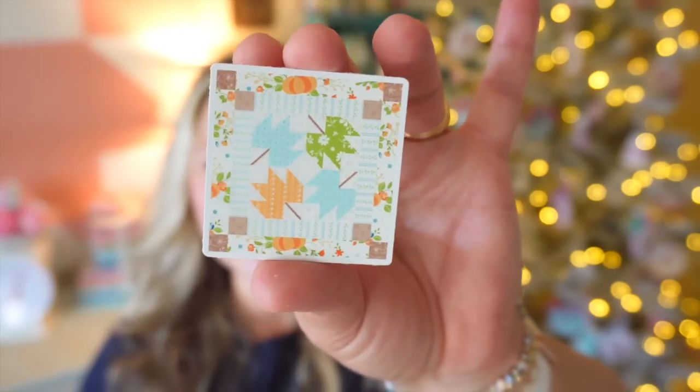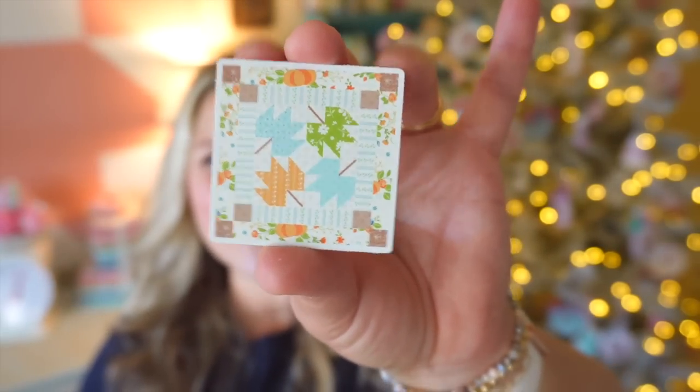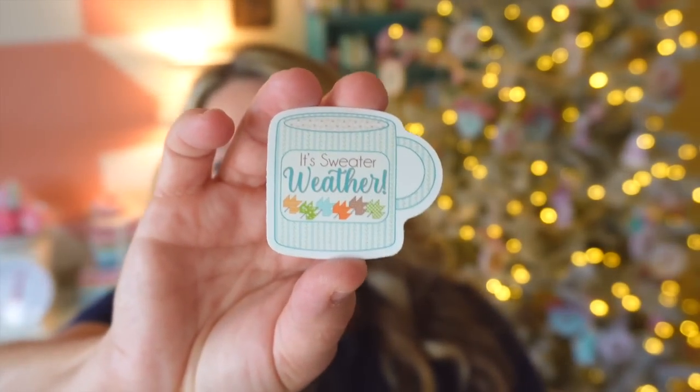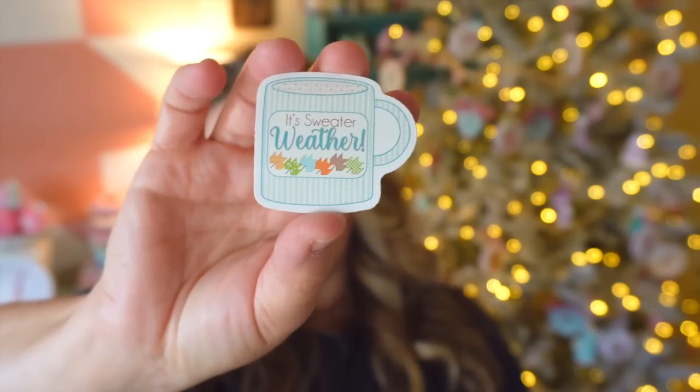This next one is actually a replica of what is to come for our Quilty and Stitchy patterns. So we've got our little leaf bundle there with a little patchwork border. And then lastly, we have our cute little mug. This one says it's sweater weather. And then it has that cute little pile of leaves underneath. So those are all of our stickers for November.